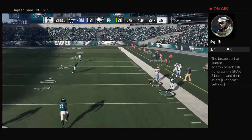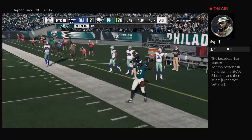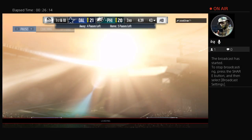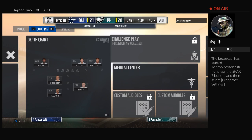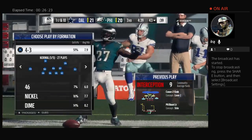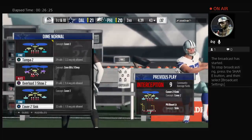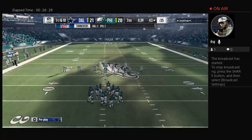Sliding out of the pocket. Trying here for Bryant, and it's intercepted. Picked off by Malcolm Jenkins. First possession of the 3rd quarter, an interception, so maybe a second-half tone setter. Indeed, and not the tone they wanted to set.